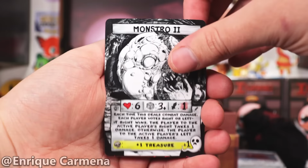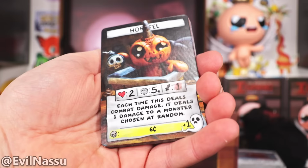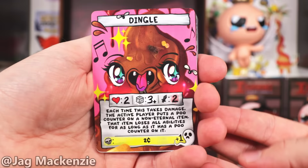That one is sick. That one is also really cool. We've got Mum, the big leg coming in. Mega Fatty. Larry Jr. Little Horn. Another... Is that clay? Some of these are hard to tell how they were made. Gaper. Gertie, like actual pixel art for that one. Crazy. Dingle. I've never seen Dingle look this horny. Famine. I'm really digging these black and white ones.